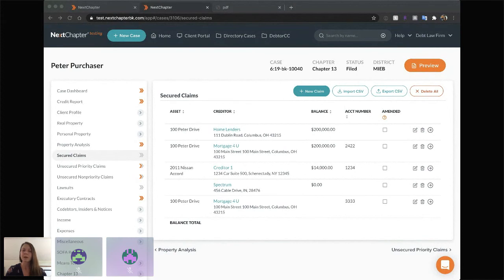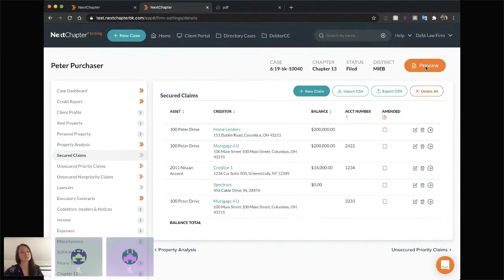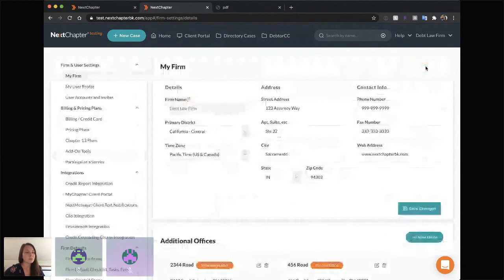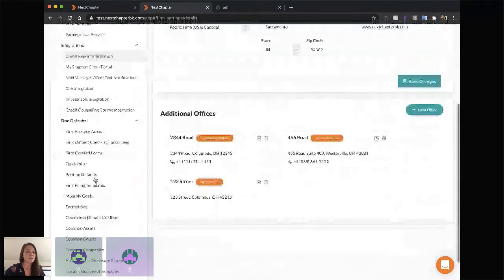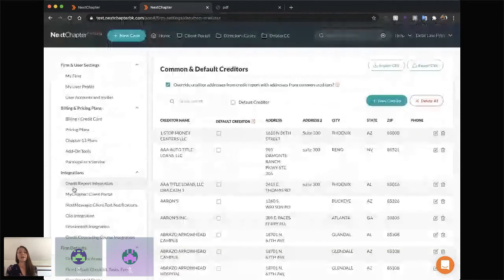What I would recommend: we also have the ability, if there are bankruptcy addresses that the creditors prefer to have noticed versus the address that the bureau is pulling, we do have a feature in NextChapter. If you go into your account settings and come down to your firm defaults, a lot of firms have their common and default creditors.